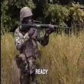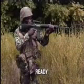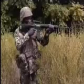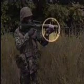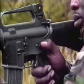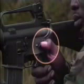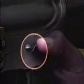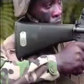The ready is used when contact with the enemy is imminent. It allows immediate engagement. As in the tactical carry and the alert, your left hand is on the handguards, your right on the pistol grip with your trigger finger straight along the receiver, and your right thumb resting on top of the selector lever, your left thumb if you're left-handed. Note that the safety is still on, even at the ready.